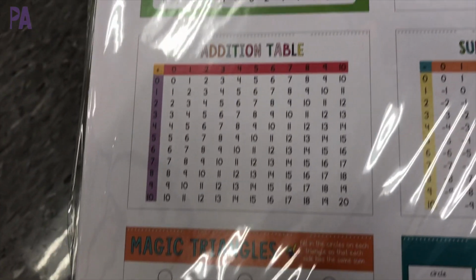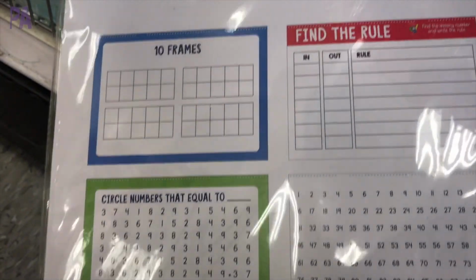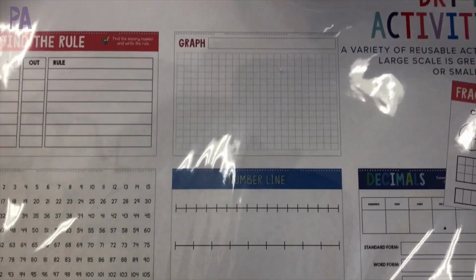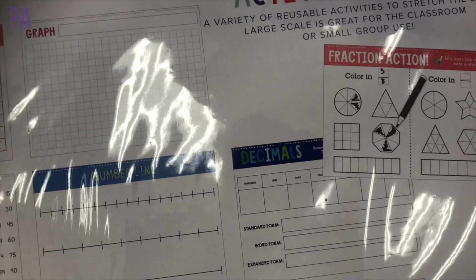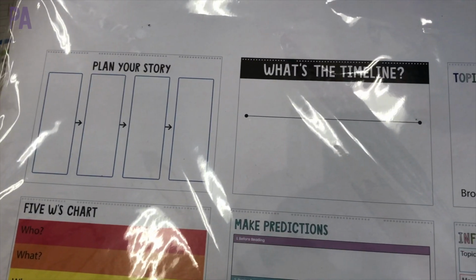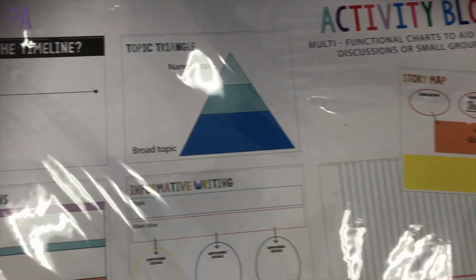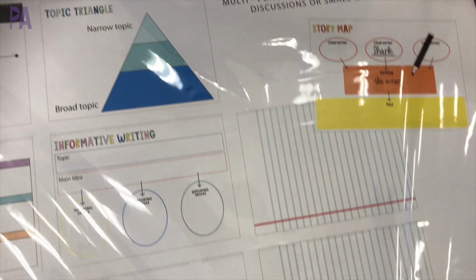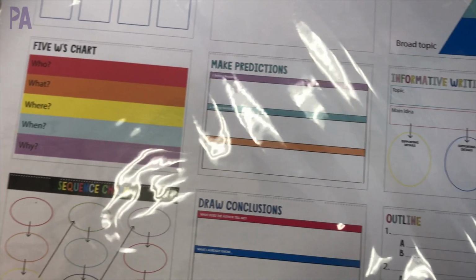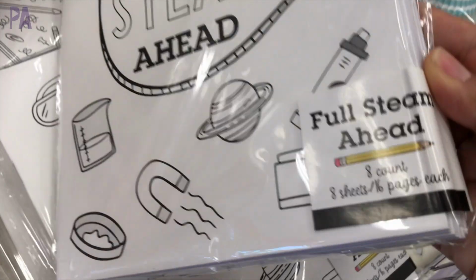So here I'm going to just scroll over the different pages that come in this one. I couldn't open it because it was already sealed, but this packet had all kinds of things for math, all kinds of things for learning fractions, all kinds of things on number lines, multiplication tables, that sort of thing. And then we also had one that was for grammar and writing, and so you can do some writing activities. There was even one sheet that looks like a notebook paper. So these would be great teacher resources, or if you're doing homeschooling this year, these would be amazing because it has such a value in what you get in it.